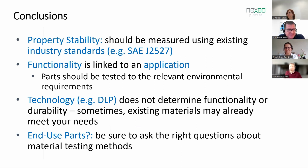And I would like to just add that at a recent panel at AMUG last month, there was a lot of discussion about all material suppliers using the same standards on their data sheets when we talk about end-use materials, because if we don't, we just end up confusing you, the end user. If we all use the same standard, then you can look at all the materials available and choose whichever is best for your application. So hopefully at some point in the near future, we will all be showing the same data on our data sheets.